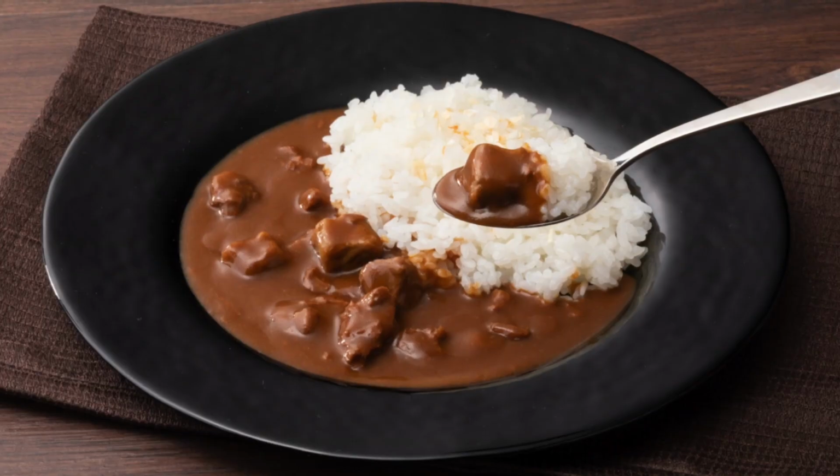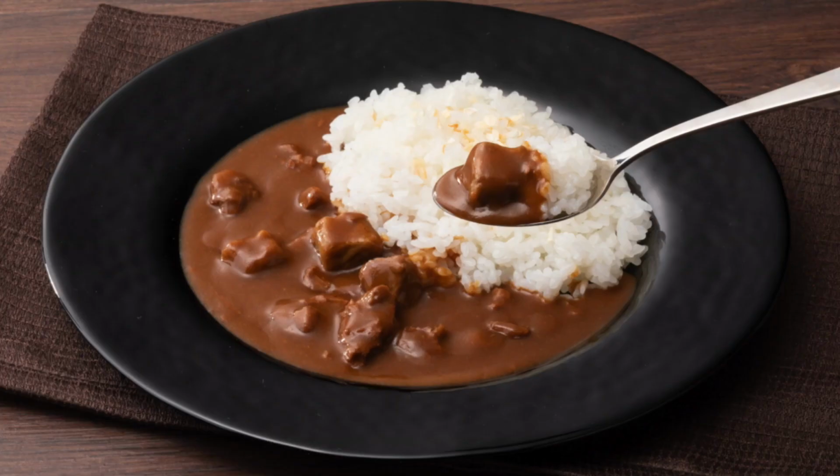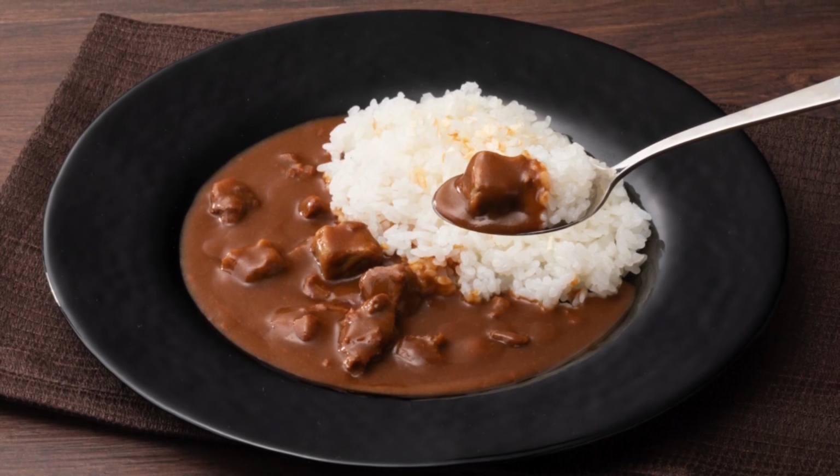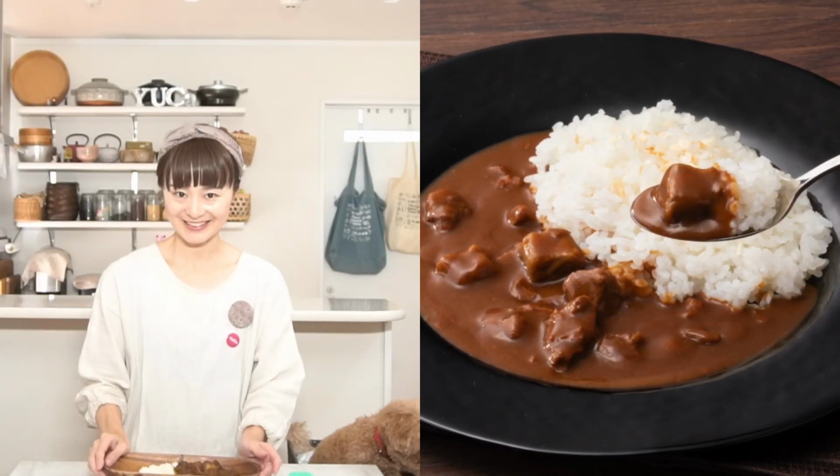Okay, so number 1, the beef curry. In Japan, domestic beef is a little bit pricey, so people may choose the beef curry when they want to splurge. Such is my choice of beef when I make curry at home. If you are like me and would like to try to make Japanese curry at home, please check my recipe video. Okay, so now let's check the Japanese beef curry.